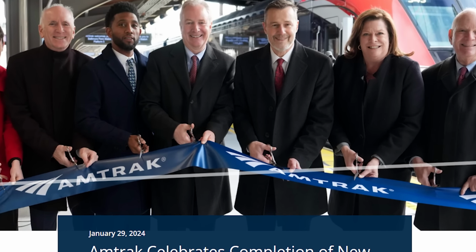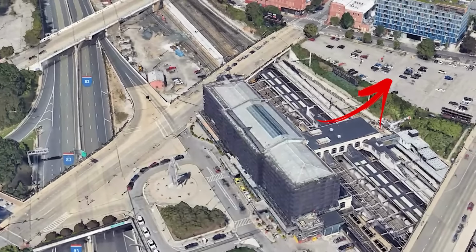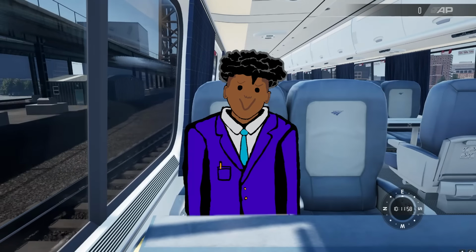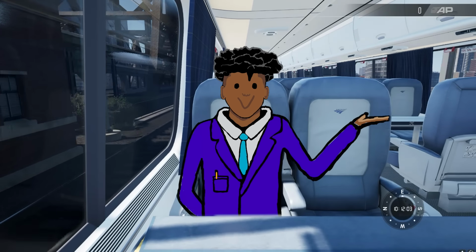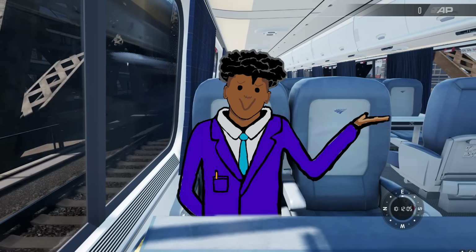And that's not all the plans that Amtrak has for the renovations for their station. See this parking lot right here? Well, Amtrak actually owns this land, and is planning to redevelop it. Yup, that's correct. We only made it 43 miles and we're on to our next station redevelopment project. Let's take a look at the renderings.